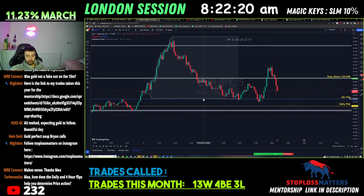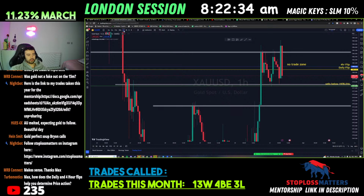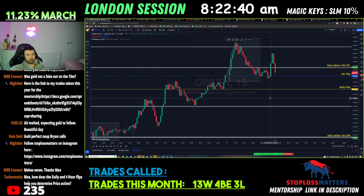Max, how does the daily and 4 hour flip help you determine price action? Well, I know now that the 4 hour and the daily have flipped bearish on the higher time frames, and I can just see that on the 30 without checking the higher time frame all the time. It just means I can see what's going on in the higher time frames without looking all the time.